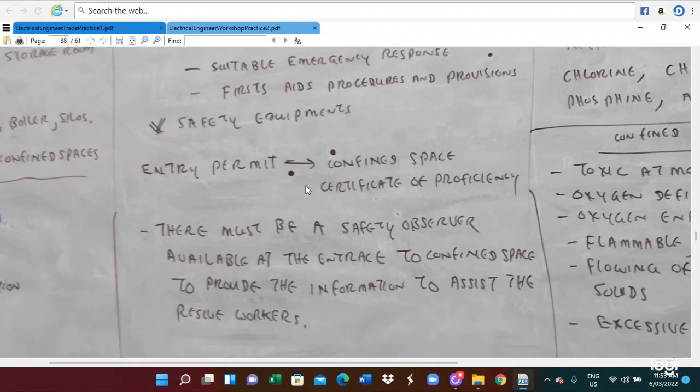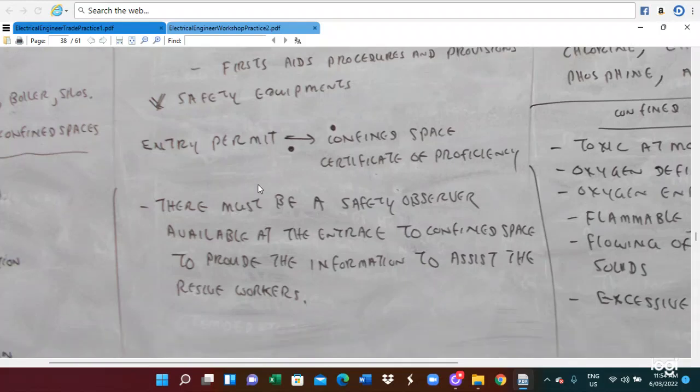The entry permits are an important aspect. When we are working in the confined space, the confined space certificate of proficiency must be held by the worker who will work in the confined space. You also need a safety observer. The safety observer must be available at the entrance to the confined space. The safety observer must provide the appropriate information to assist the rescue workers. In the case of an emergency, the safety observer must provide information regarding the worker in the confined space and also assist the rescue worker. This is an important aspect of confined space assistance.